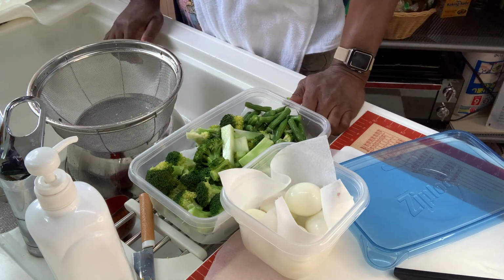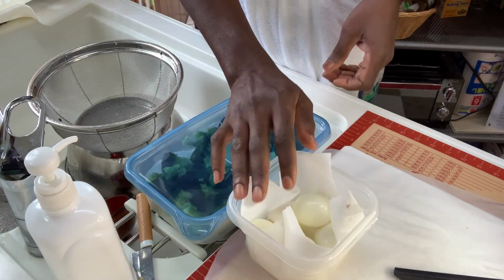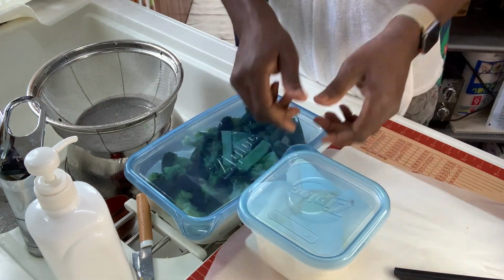And I'm prepared for the coming week. It is already done. And into the fridge they go. It's as simple as that. And it's a time saver.